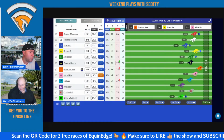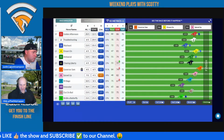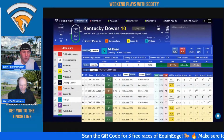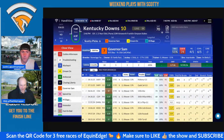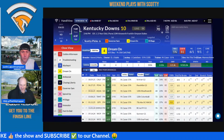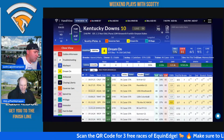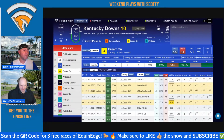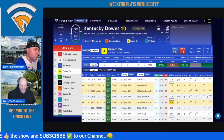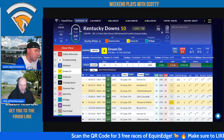It was definitely an interesting race, a little better of a field here. I thought the presence of Mia Baggio and Troubleshooting here and Golden Afternoon for Governor Sam was going to make it tough for Governor Sam to win here. So I love the cutback on the Scotty second pick, Dream On, the other Cassie here, and nearly won first time out of Woodbine at 6.5 in a stakes race. I think he can sit a trip here, can stalk that speed, and I think we'll be finishing up big time there. And I think that this horse might just be a little better than this group on that cutback.